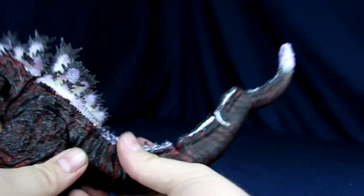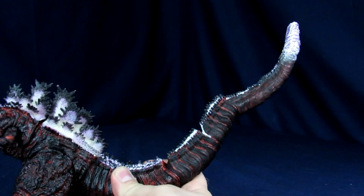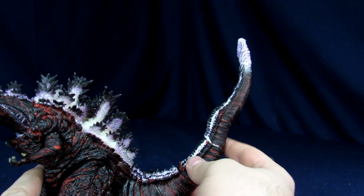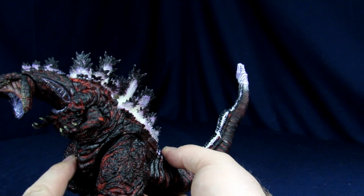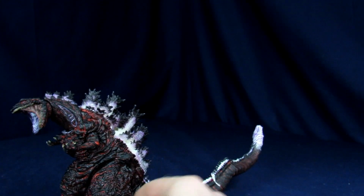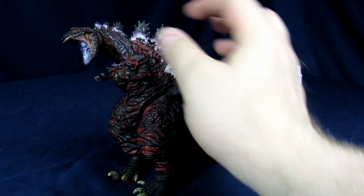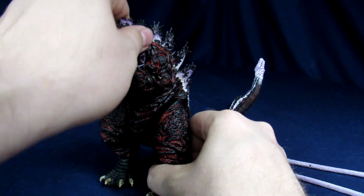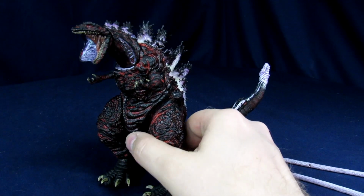The one thing that's always sucked about this guy is the tail. It's not nearly as big as it needs to be for Shin Godzilla, which always made me a little sad on these guys. Because if it had better proportions here, I think this could have easily been one of the best NECA figures ever, if they would have corrected the head a little bit. I think this thing would be great.